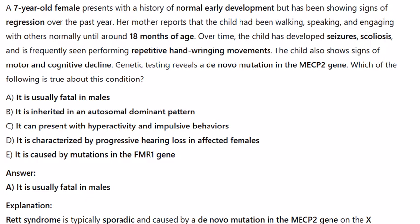Which of the following is true about this condition? A. It is usually fatal in males. B. It is inherited in an autosomal dominant pattern. C. It can present with hyperactivity and impulsive behaviors. D. It is characterized by progressive hearing loss in affected females. E. It is caused by mutations in the FMR1 gene. Answer: A. It is usually fatal in males.